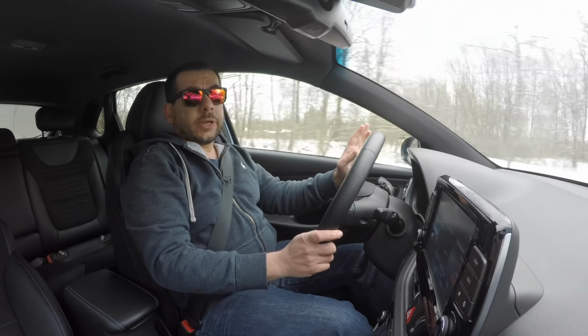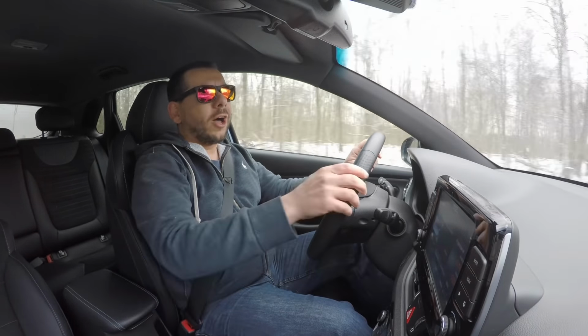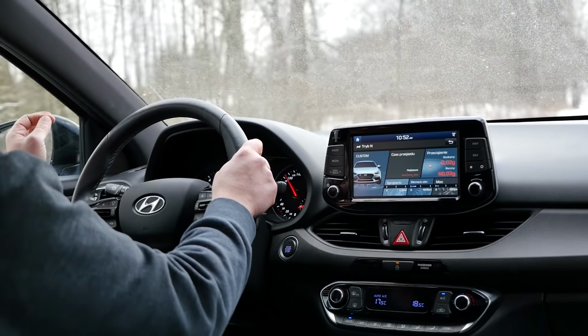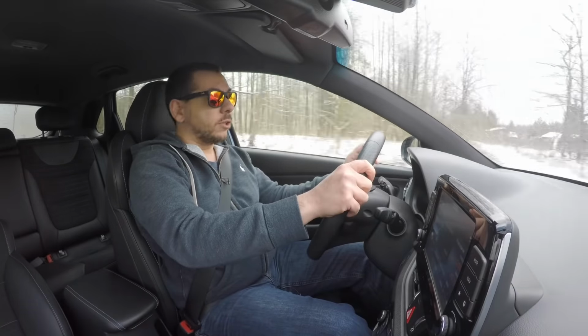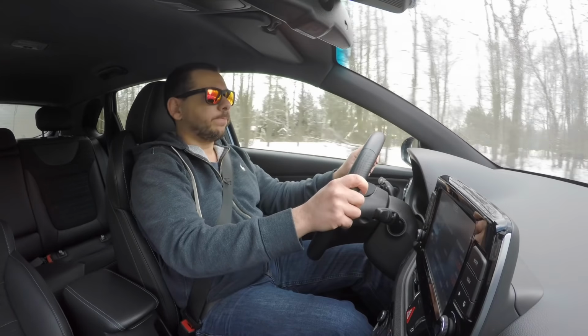Steering. Steering is very direct. The steering ratio is 12.31 to 1. For all you geeks out there, that's Alfa Romeo Giulia Quadrifoglio territory. It's a faster rack than in a BMW M3. Just watch out, because these 19-inch rims are curb magnets.